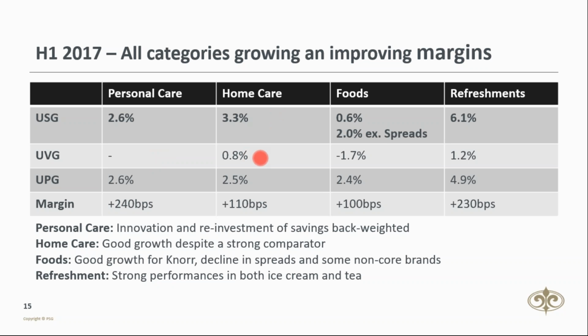Comfort fabric conditioners continue to grow, and in Brazil, Unilever's value brand, Brilhante, benefited from consumer downtrading. Foods grew by 0.6%, with volumes down 1.7%. Excluding spreads, which declined by 3.7%, underlying sales from foods were down 2%. Knorr, Unilever's largest brand, grew by 4%, driven by strong growth from cooking products in emerging markets, partly offset by a decline in some of the non-core brands such as Pot Noodle in Europe.